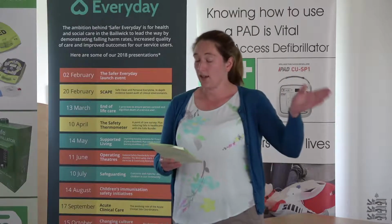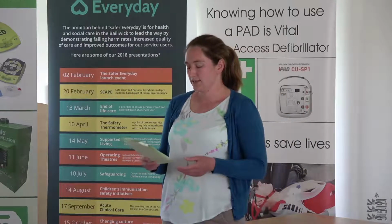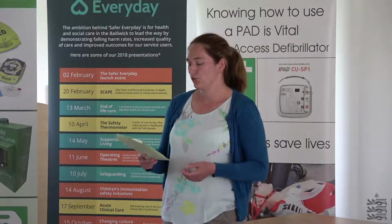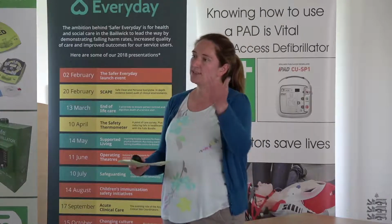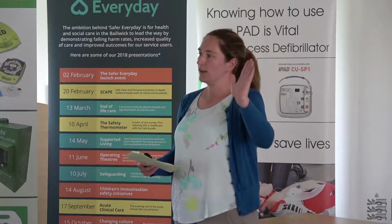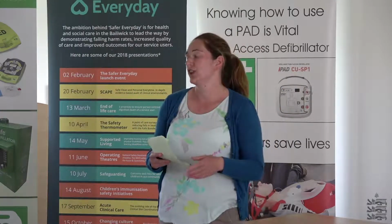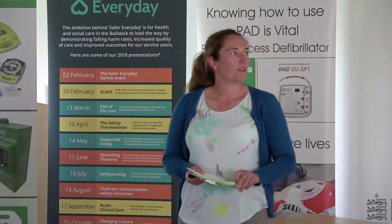So the structure of these NATSIPs, as they're known for short, is that there are 13 standards. So 5 of them are more organisational, so they relate to governance, documentation, list scheduling, and 8 of them are sequential steps, which incorporate the WHO sign in, sign out, time out, which was part of the WHO checklist. So, but what's it about?